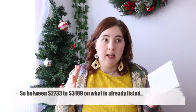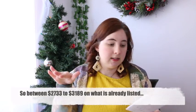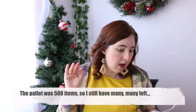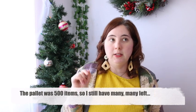But I would say probably I can expect to make, if I sell through all of it, about 30 to 40% less than that listed price. And that is on 105 items. The average listing price of those 105 items is $44, so I am listing things a little bit on the higher side to make sure that I can take offers and have room to negotiate.